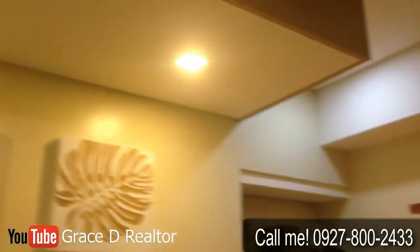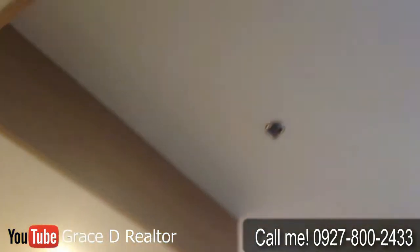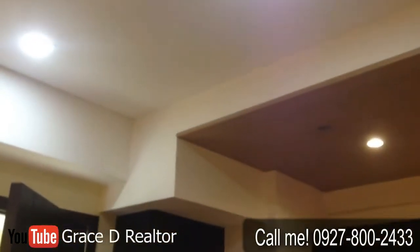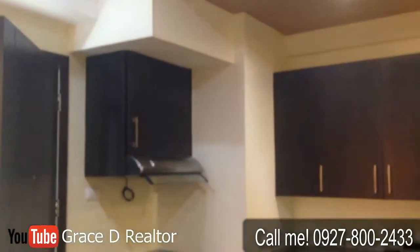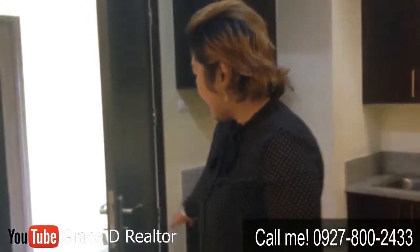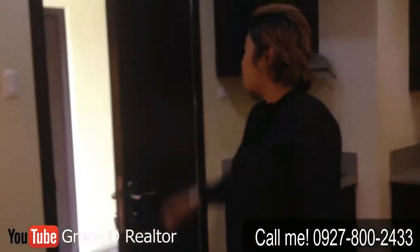Mataas naman yung ceiling natin, kaya pag ipina-interior natin, hindi tayo bitin sa design sa ceiling, katulad nung ginawa dito. Double lock feature sa main door, which is very important. May doorbell, may door viewer, para alam mo kung sino yung pumapasok.